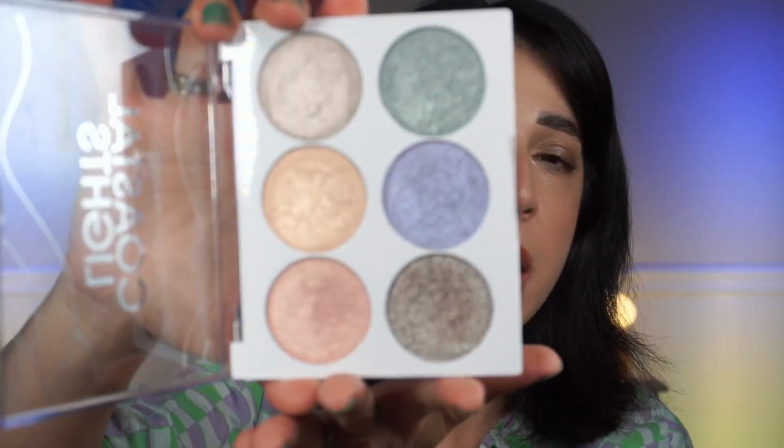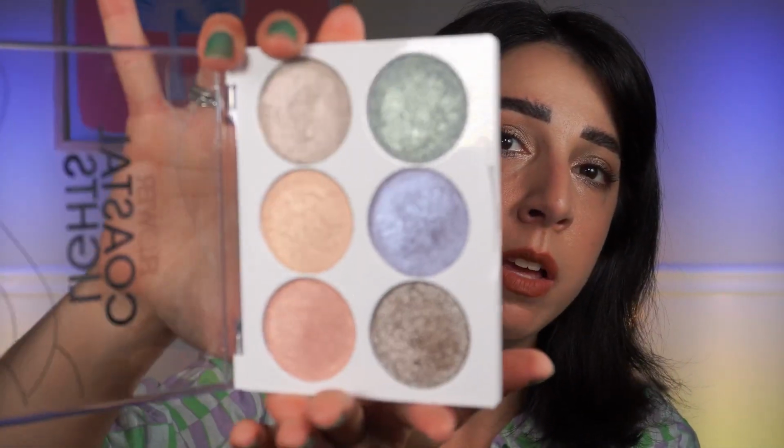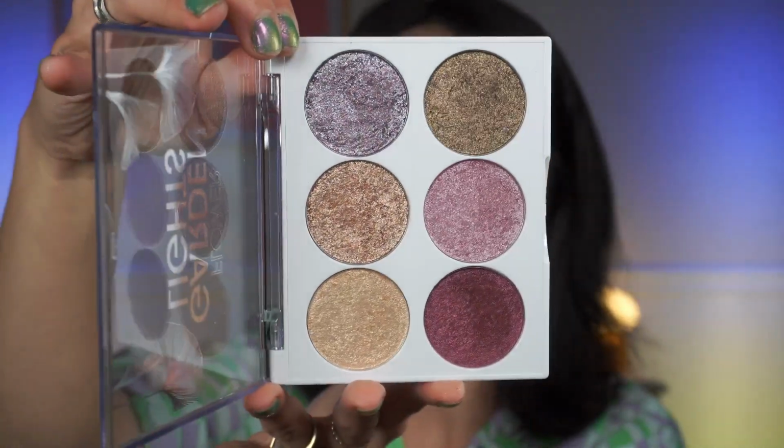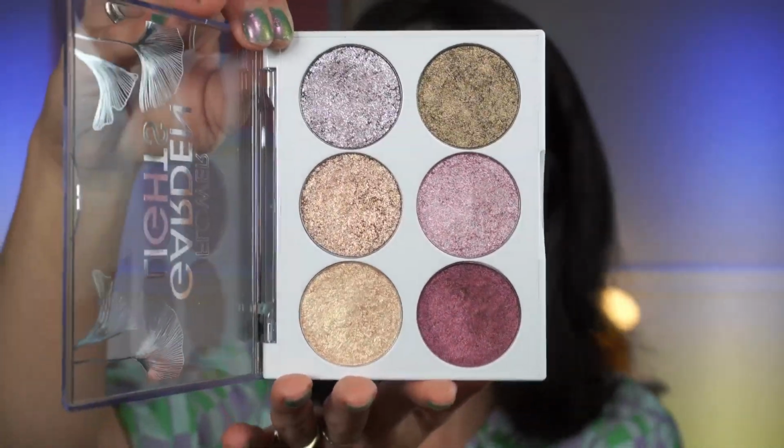The new one, Coastal Lights, it definitely veers a little more sheeny than metallic. As you can see, they're playing very much in that pastel realm, and so some of these shades are sparkly, but some of them are way more pearlescent or sheeny. There's a lot more of the traditional metallic and sparkle in this palette, which is the Garden Lights palette, and this is the other new one that came out, and this is my favorite. I think that the collection of shades in this palette is really, really nicely done, and I think that the formulas are what I've kind of come to expect. I like the formula and I like the shades.